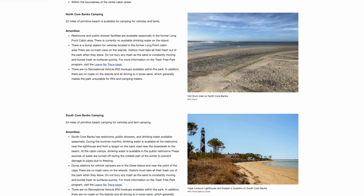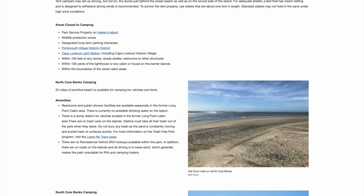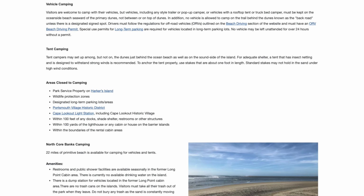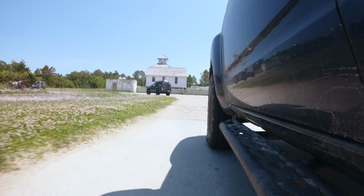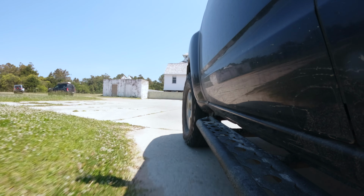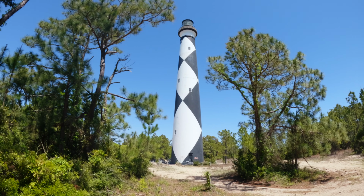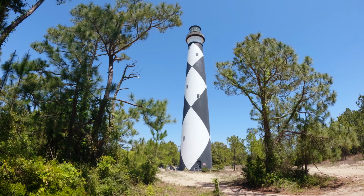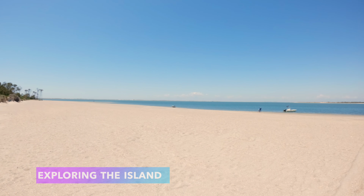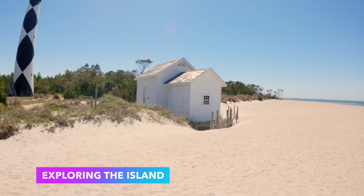Be mindful of areas closed to camping, wildlife protection zones, designated long-term parking areas, the Cape Lookout Light Station and Historic Village, and within 100 feet of any structures like docks and restrooms. Also, keep clear of the lighthouse and any cabins by at least 100 yards, and do not camp within the rental cabins area.